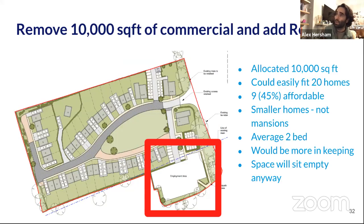So again, looking back at removing this 10,000 square feet of commercial space, it could easily fit these 20 homes. 45% of those homes would be affordable. They'd likely be smaller homes, so skew towards 2-bed rather than larger homes, given the location on the site and given the sort of appropriateness and what's needed locally.